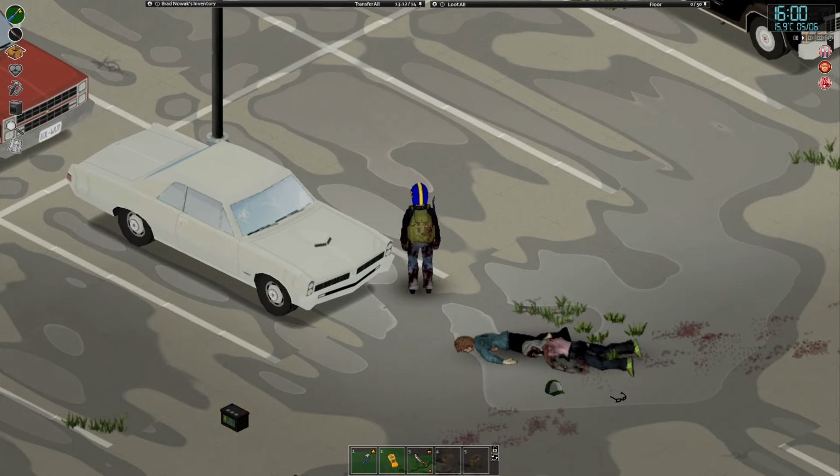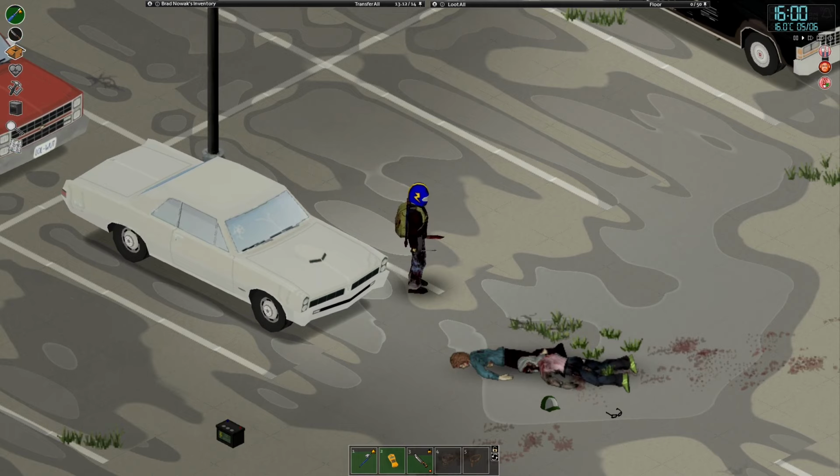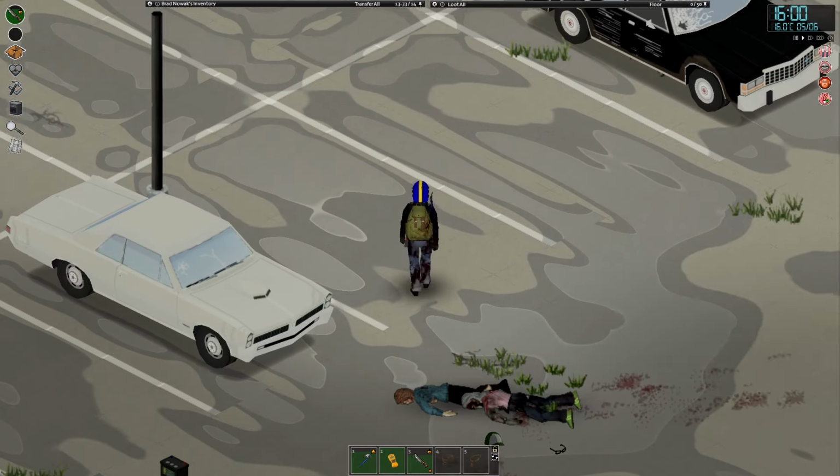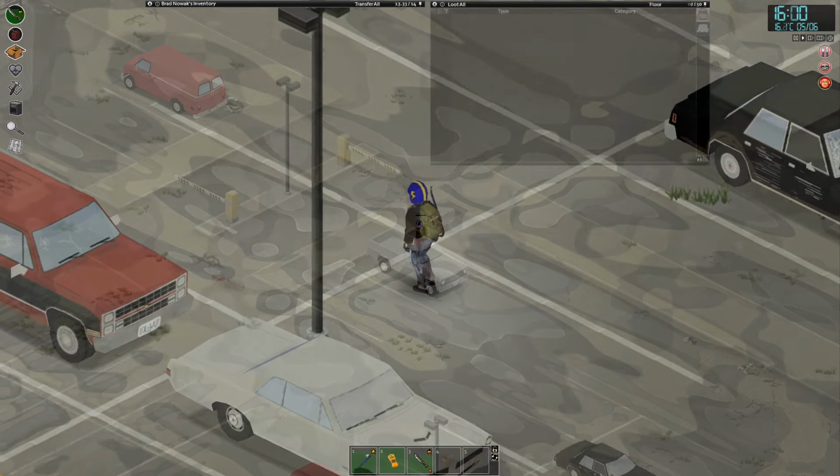Okay, well this car is ready to go. We got a battery in. It's barely got enough juice, but we can't start the vehicle until we're ready to go. I haven't quite got as much gas as I was hoping. So I'm going to take advantage of just how quiet this whole area is. We're going to try and search the rest of the car park, see if we can find a better battery, see if we can find a little bit more gas.